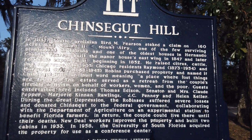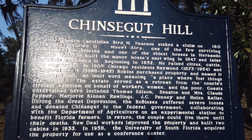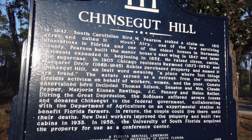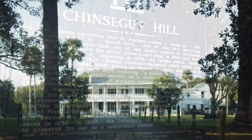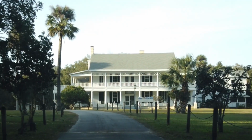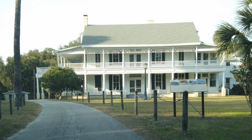Now, this property was acquired by the state of Florida in 2008, and nonprofit group Friends of Chinsegut Hill was formed. They oversaw a $1.5 million renovation, and the manor has been operating since 2015 as a museum. Very stately, very beautiful.